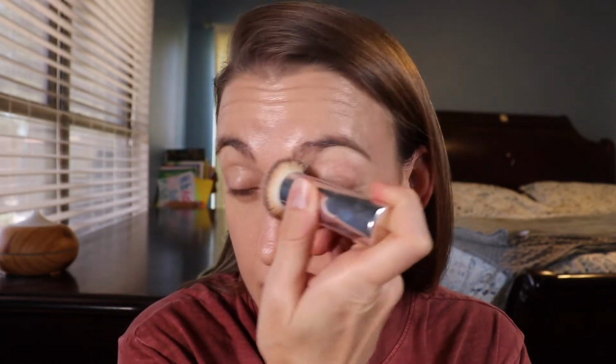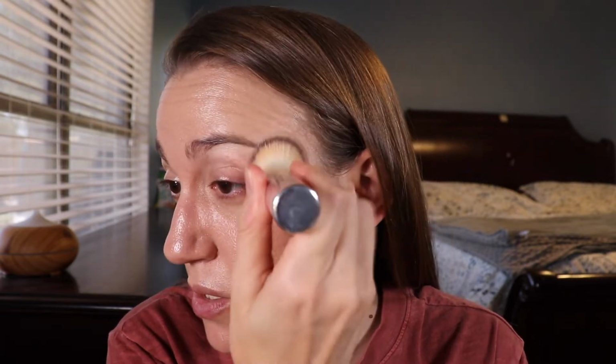They have a limited shade range, so again, not gonna work for everybody, but there is a match in here. For me, that works decently well. It does sort of look darker when you put it on, like it's going to be too dark for my skin, but then once you blend it in, it blends in nicer.